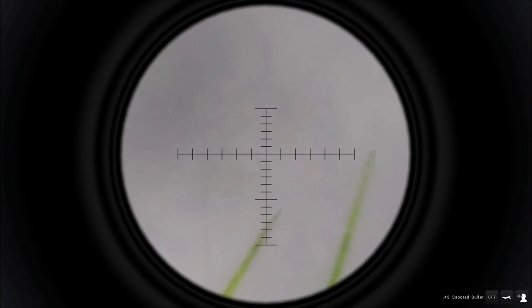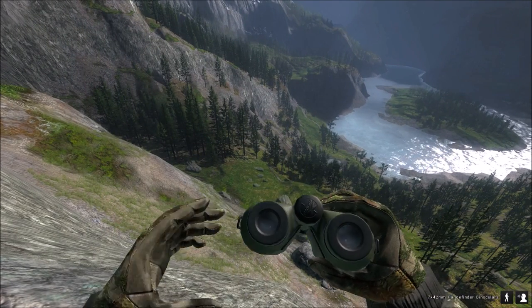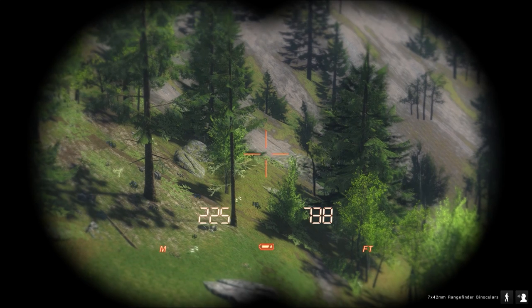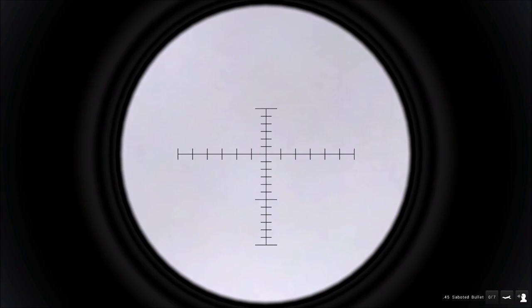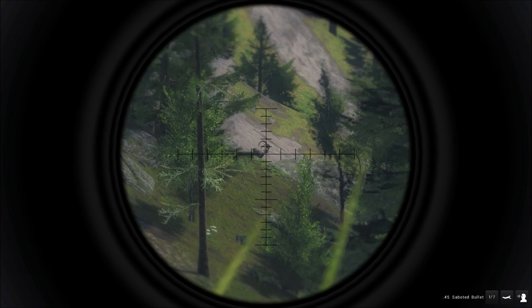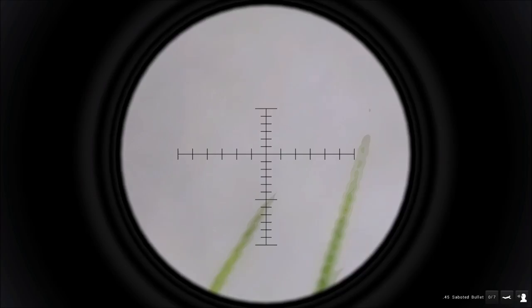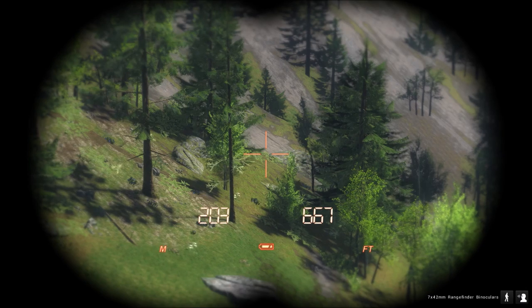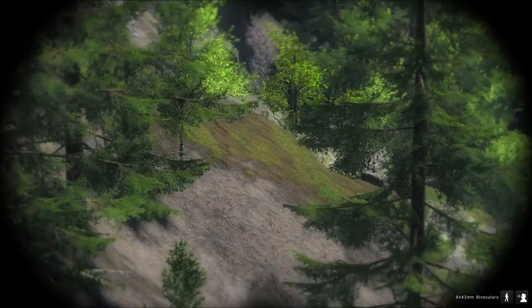Oh my god, I think we just drilled him. He is hit hard. Oh my god. That was a far shot. He's about 210 out there. And I had it held pretty good on him. I'm pretty excited to go look for blood. Three tracks. Hopefully one of them has blood in it.